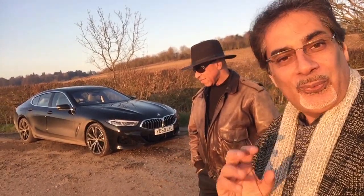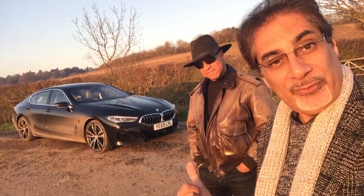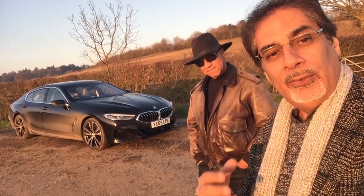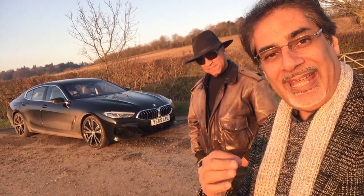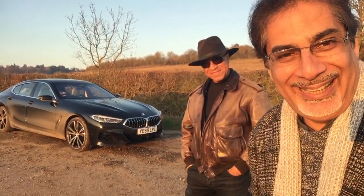This is the new 2019 or 2020 if you like, BMW 840. This is the entry-level model, still comes in an M Sport. You also get an 840 xDrive and an 850, that's the M. What do you think we should do now? Just drive it. Alright, let's see how we get on with this.